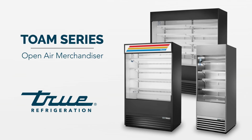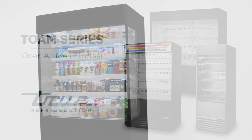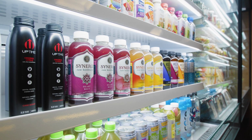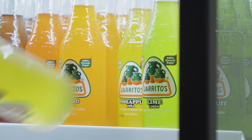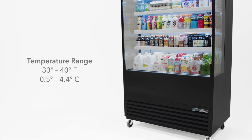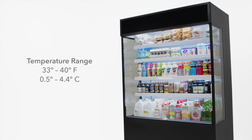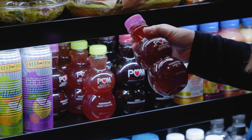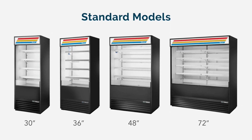TOAM's open-air merchandisers, TOAMs, place maximum attention on merchandising and allow easy access to displayed products, resulting in high impulse sales. A balanced, environmentally friendly refrigeration system holds food temperatures between 33 and 40 degrees, ideal for fresh packaged salads, sandwiches, desserts, and beverages. TOAMs are available in a variety of sizes.